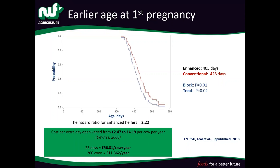And that's on top of the things that we've already discussed. So extra milk in the first lactation, a higher survivability, so she's more likely to get to a second, third or fourth lactation with a lower replacement rate, and also cost us less to get her to that point.